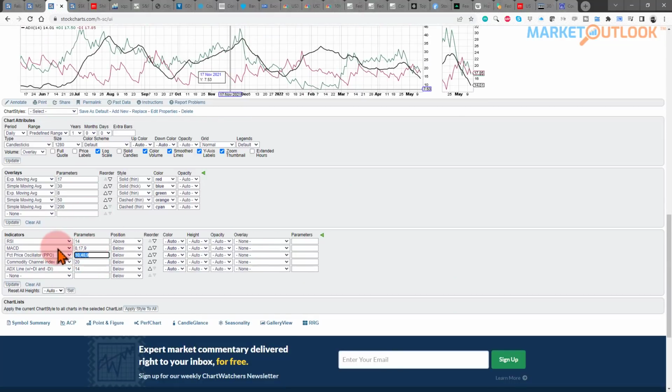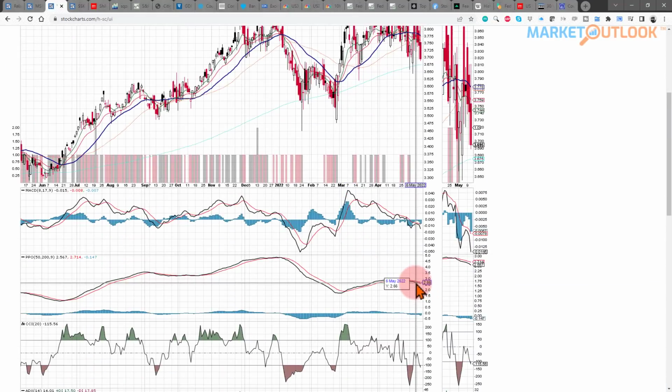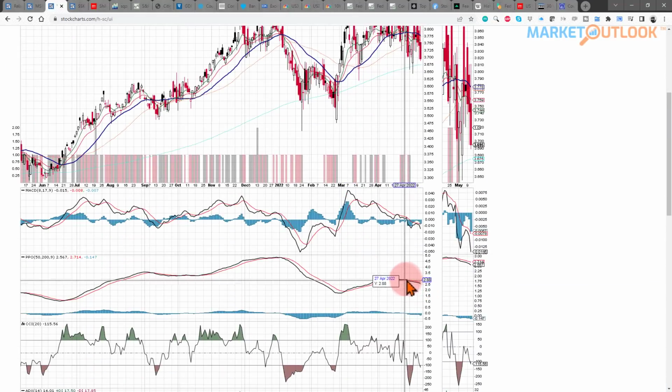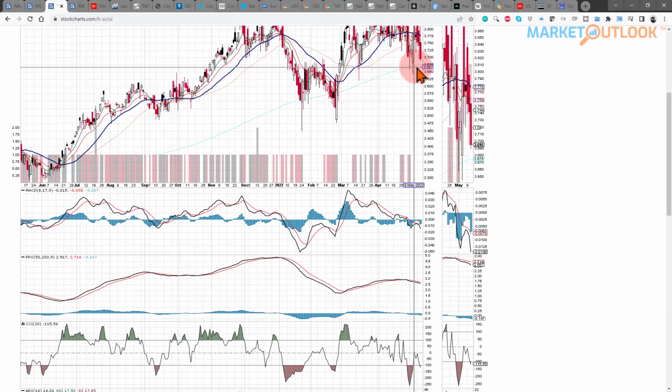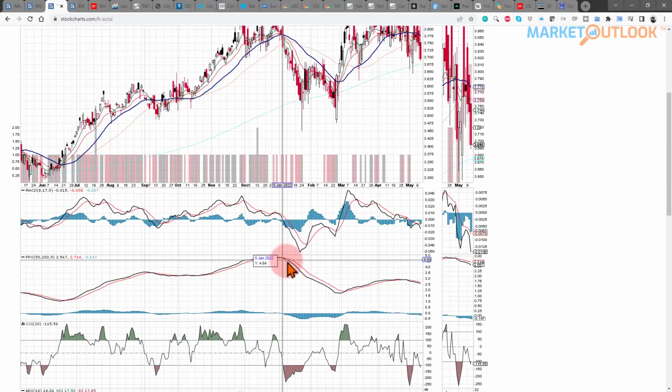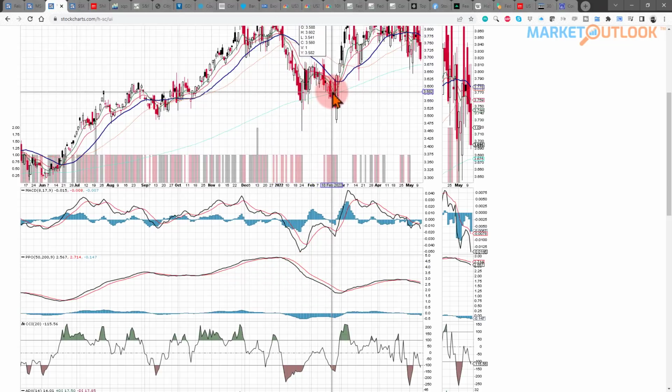Let's take a look at the daily PPO. This long-term PPO, you can see we are below its moving average, but we're not below the 200-day yet. So that's when you're in this bearish divergence. We had that over here. The PPO was down below its moving average, but we never got below the 200-day. We were just barely there a couple times, then turned right back up.